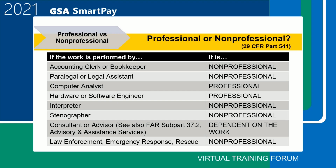So here's a quick rundown that shows a few types of learned professionals and what the Fair Labor Standards Act says as to whether or not they are considered exempt from the Fair Labor Standards, ergo the service contract labor standards and the lower $2,500 micro-purchase threshold. So to qualify for the exemption, the employee's primary duty has to be the performance of the exempt work like we talked about.